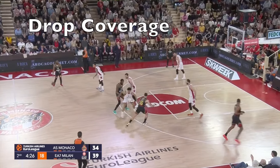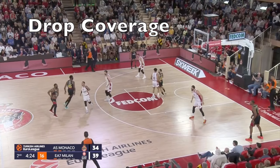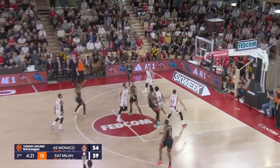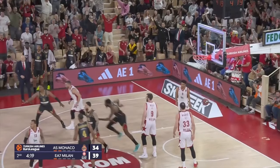Now, a lot of teams will run what's called drop coverage or low showing. That's when the guard is going to go over the top of the screen and the big is going to drop and try and keep the ball in front. And when teams do that, you need to be able to hit this three-pointer off the bounce that I like to refer to as loading the gun.